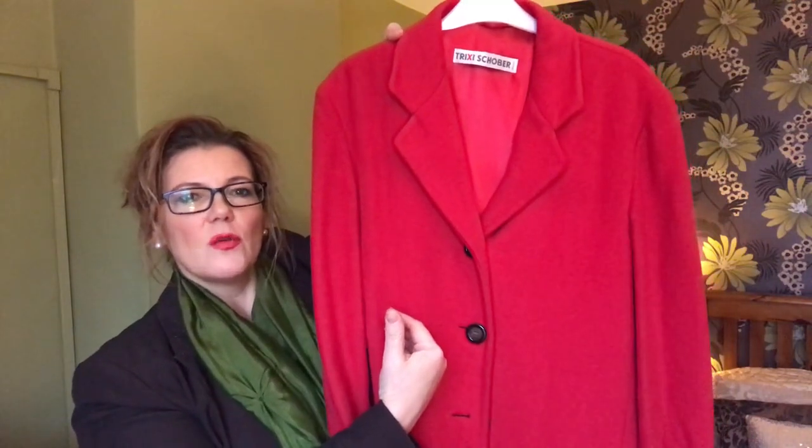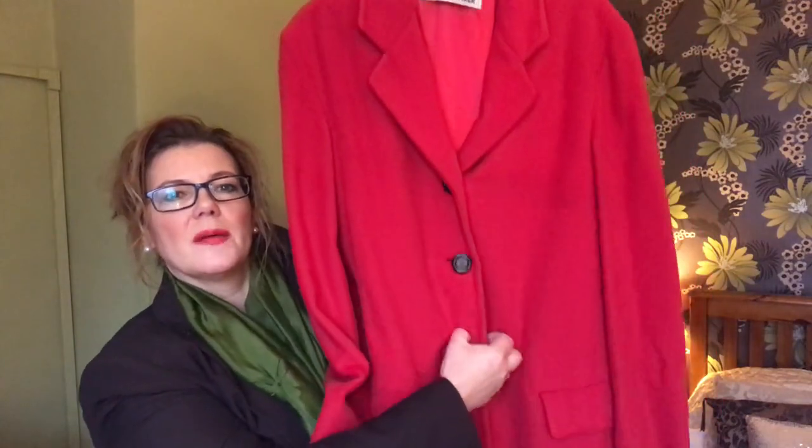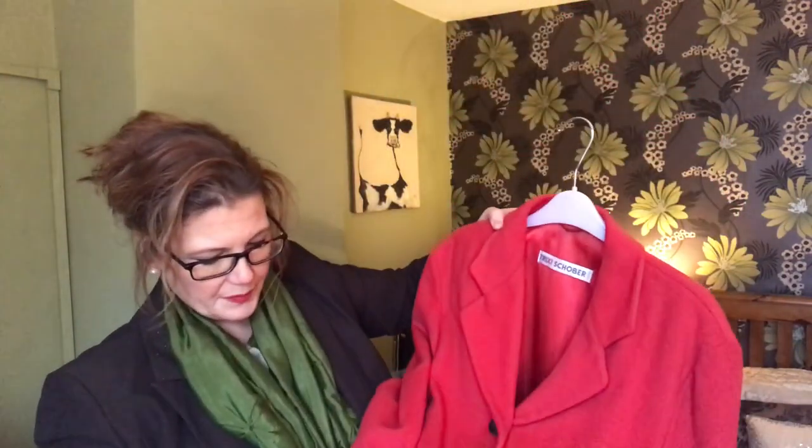Double-breasted, not always helpful, but a single-breasted one certainly will have a line that draws down, especially if the buttons are shut. I'm going to show you on this one.